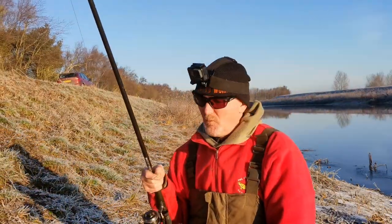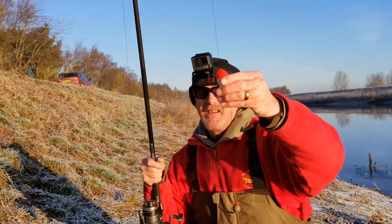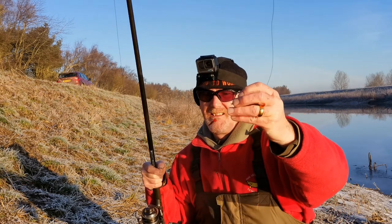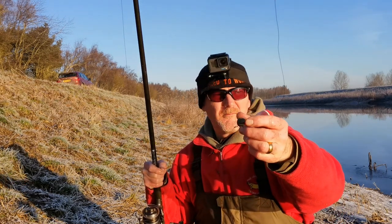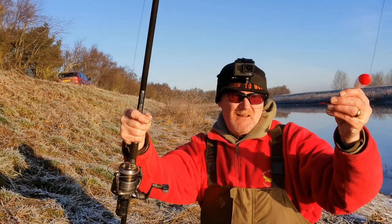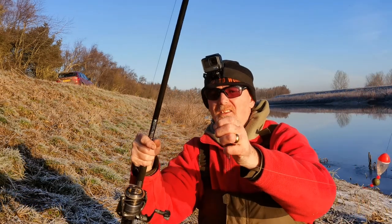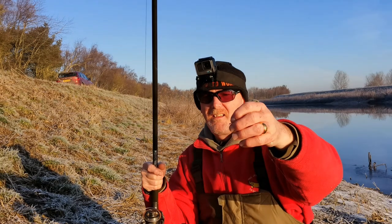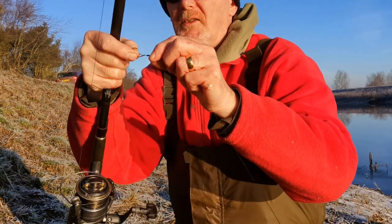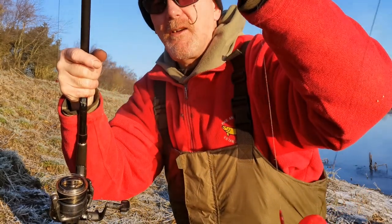Yeah, so that's the second one. If you hadn't seen the last video, very lightweight slider, really lightweight drilled bullet, 18 inch trace, single circle hook mounted on a loop so that hook can swivel 360 and go anywhere in the mouth.